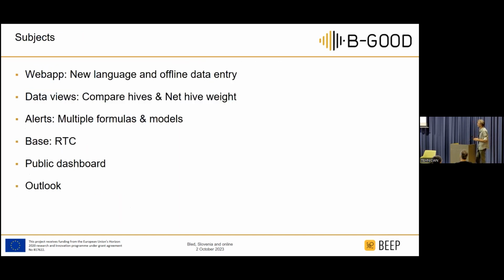A few updates I'd like to share with you. I will talk about the web app shortly, then about some data analysis that we are implementing on the Beep platform. Alerts, so Pim will take us through how alerts are integrated, linking to what Xiaodong just presented. The so-called RTC, Pim will explain what it is in a minute, a public dashboard, and then a view towards the future.